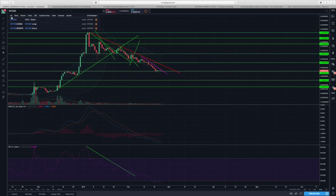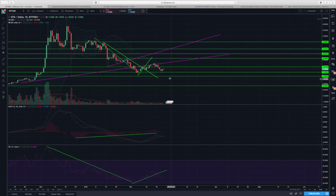Let's go ahead and take a look at IOTA. IOTA is the last cryptocurrency of the daily crypto update. And what we're currently seeing for IOTA is that we are slowly but surely climbing back up towards $1.91. Didn't go negative on the histogram and MACD, which is good.